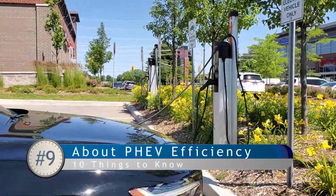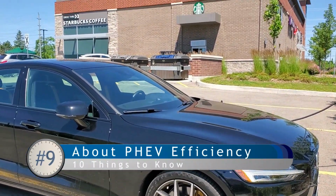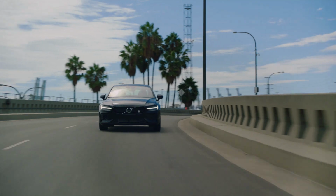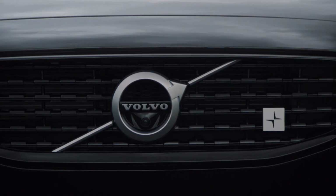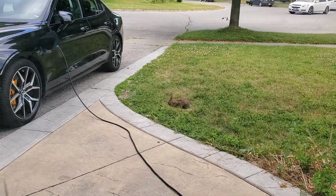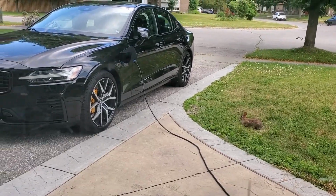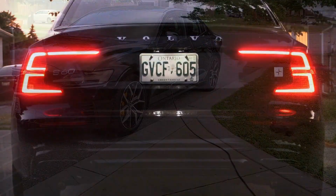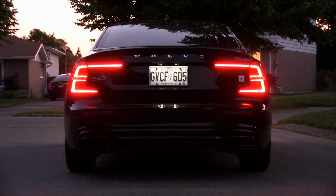Trying to explain fuel economy when talking about plug-in hybrids is more challenging than usual. The reason, of course, is because PHEVs draw their energy from 2 different energy sources, that being gasoline and batteries. Each source has a different way of measuring efficiency, so PHEVs are rated for both. Electric efficiency is rated as either liters E per 100 kilometers or MPGe, depending upon where you live.